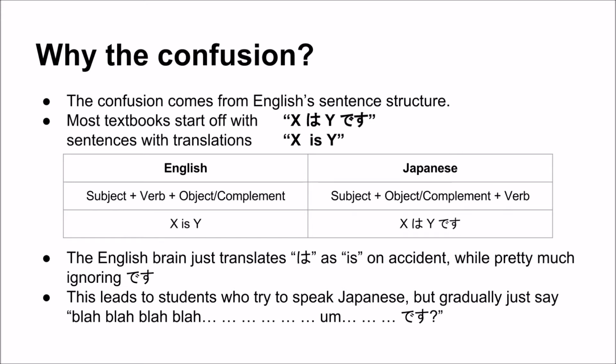Maybe if I put the verb in the middle of the sentence, I could make it seem really weird. But that's actually what we do in English. If we put the verb at the very end of the sentence, it would look really weird, and that's what Japanese does to us. So the English brain just translates wa as is on accident.